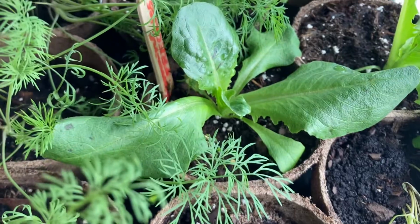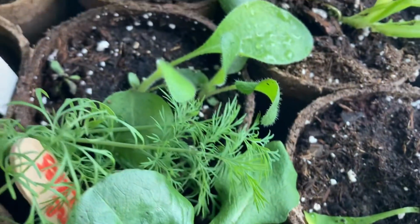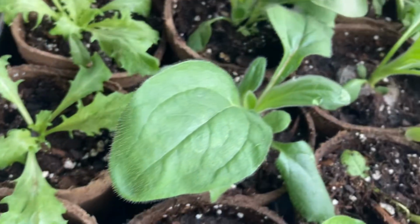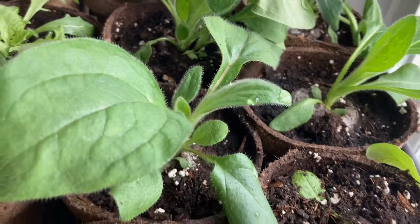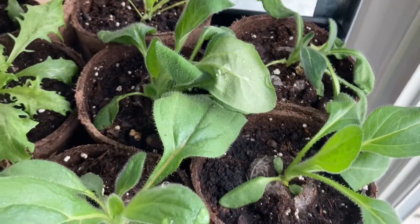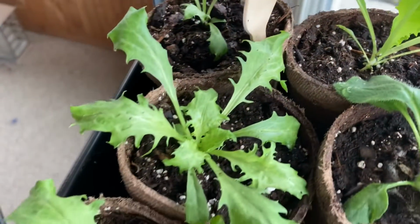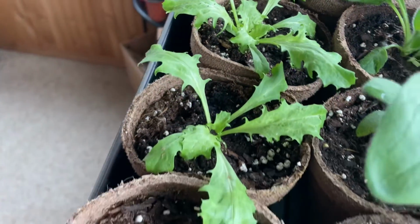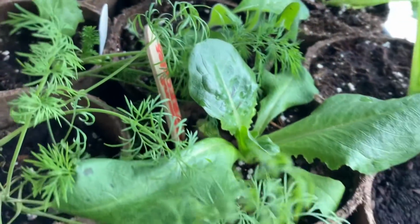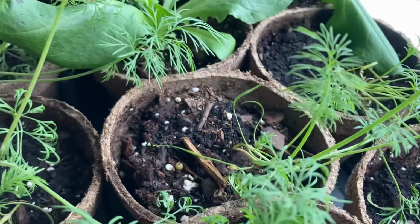And here's the mix of different seedlings. There is dill, which I had been pinching already and using in my cooking. There is also some lettuce. This is a black-eyed Susan, which is also a perennial flower. Also there is endive that looks so cute, and it's starting to grow and get more mature, so now would be a perfect time to start planting them outside.